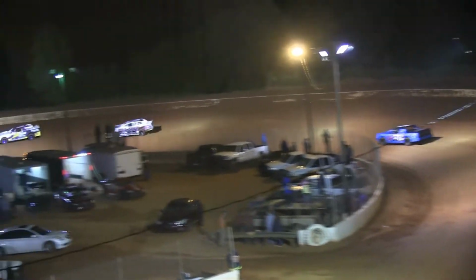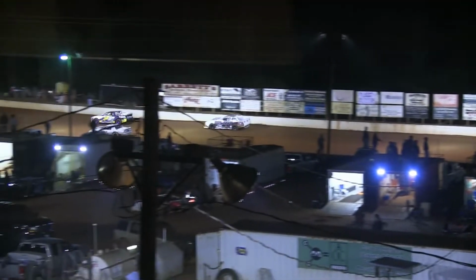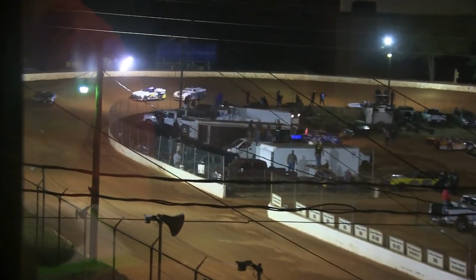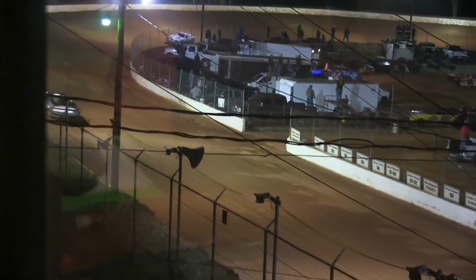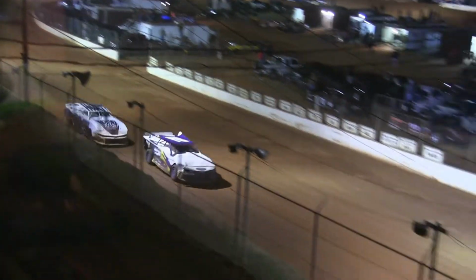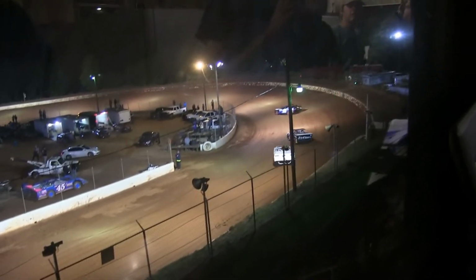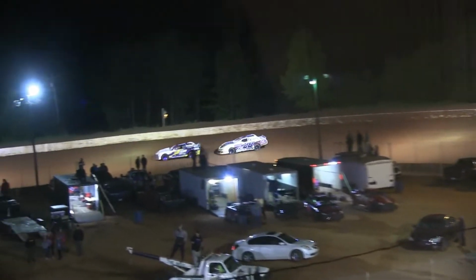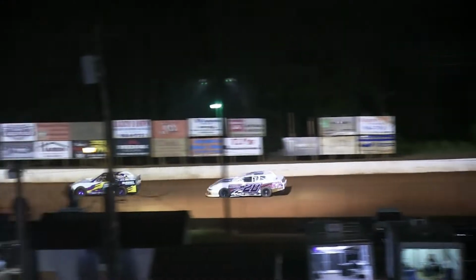Under 5 laps to go here. It is a 3-car race. David Stone in trouble down in turn 1. He pulls it down to the inside. They've got a 2-car fight there. Stewart and Burton all over each other as Burton goes sideways, back left, back right. They keep it going as the leaders flash by down the front straightaway. Don't think Stone's going to make it back around as the yellow will fly.